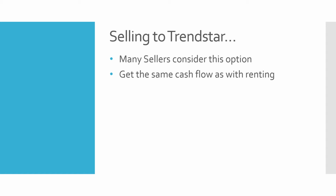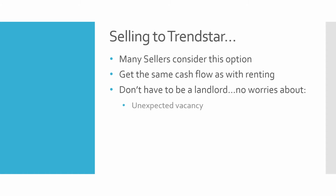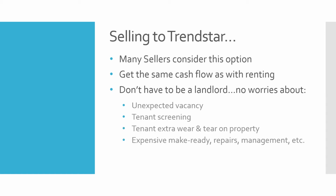You don't have to take on the second job of being a landlord. So, of course, those vacancy worries and worries about tenant screening and extra wear and tear on the property, all those things that are associated with being a landlord are not things that you have to stress over because you're already basically a lender at this point. You're a bank, and you're not dealing with those sorts of things.